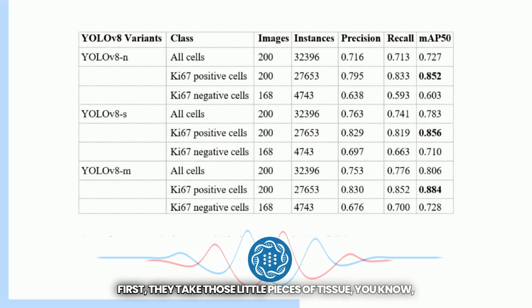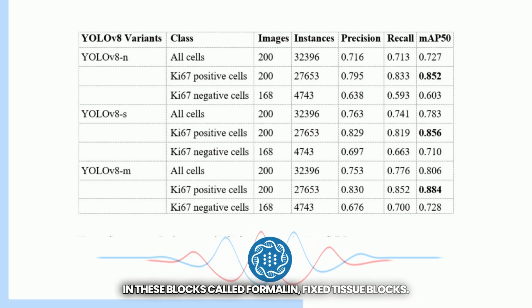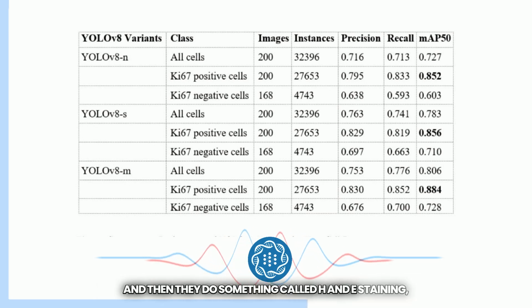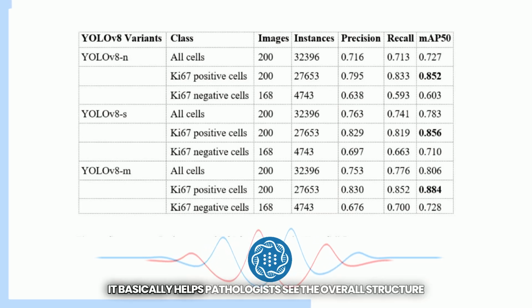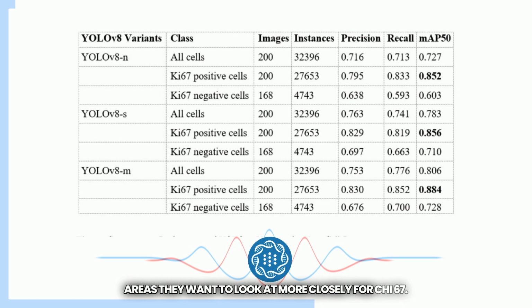First, they take those little pieces of tissue, from biopsies or surgeries, and they preserve them in these blocks called formalin-fixed tissue blocks. Mm-hmm. And, of course, they got ethical approval to do all of this. It's really important to do things the right way. Absolutely. And then they do something called H&E staining, which is a really common technique in pathology. Yeah, hematoxylin and eosin. It basically helps pathologists see the overall structure of the tissue and pick out the specific areas they want to look at more closely for Ki-67.